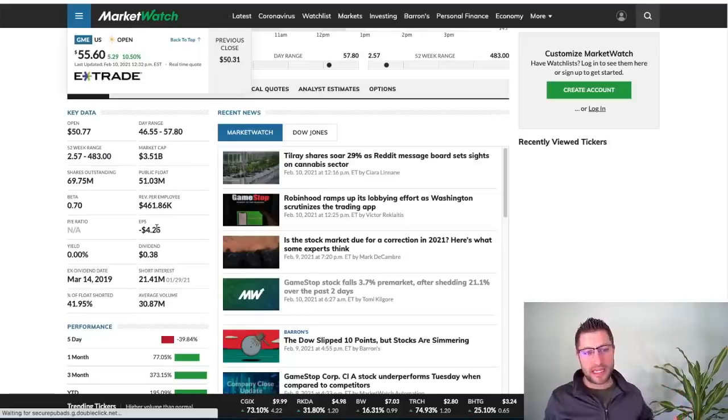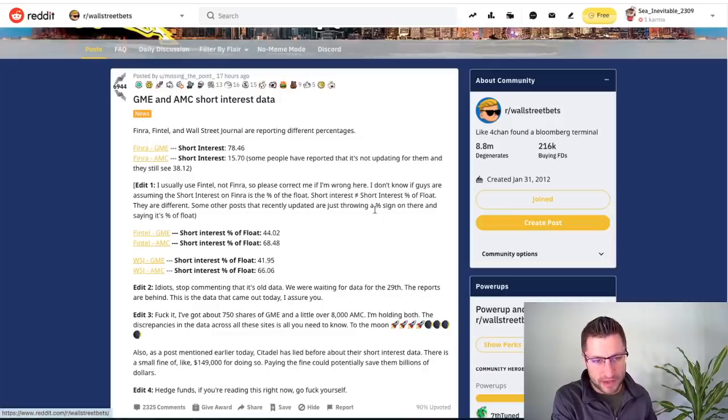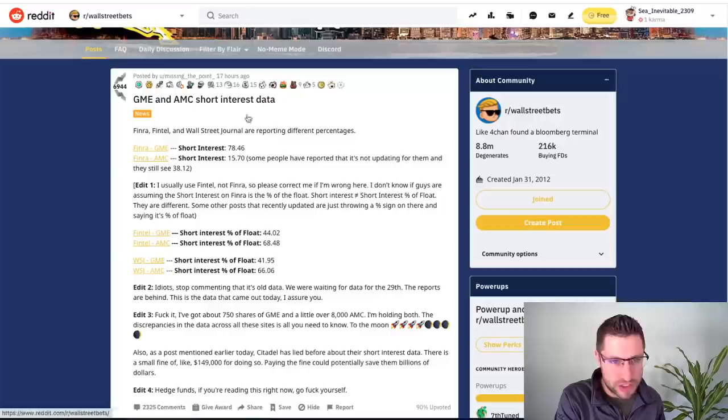They could be pulling from the same data, but like we saw in the Reddit post at least, I have verified through these sites, guys, Fintel and Wall Street Journal, that those percentages are accurate. FINRA, it seems like some haven't updated it. We'll have to check after 17 hours.